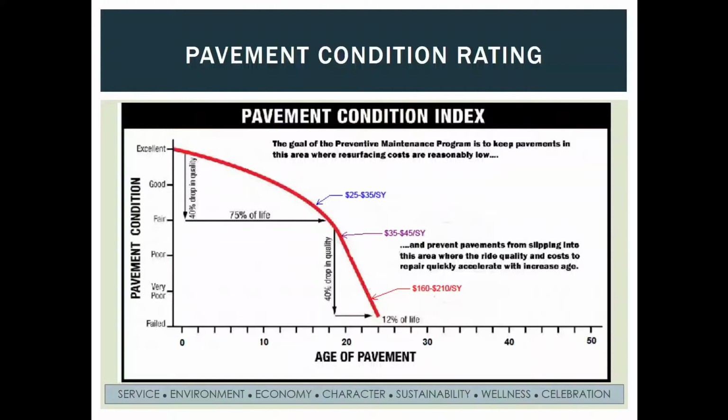So I wanted to bring a few slides and some information for you. Check and make sure that's on. Is it working? So the first thing I wanted to go over with you is the Pavement Condition Index, or PCI. We've used that term a lot, but what does it mean?